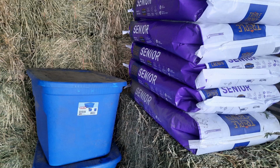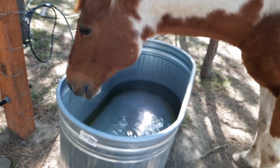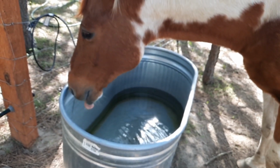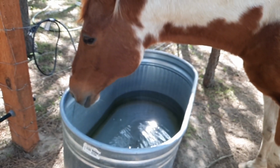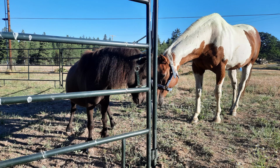So I have to be very careful if I'm giving her any types of senior feeds or oats or grains that many people give their horses. Willow can't have all of that extra stuff. And if I do give her any, I have to measure it and weigh it and count it and balance it all out. But now that she's retired, I still enjoy having her around.